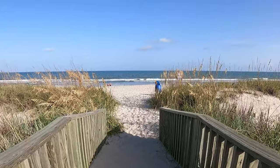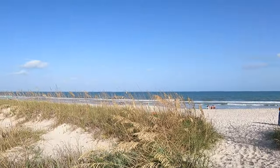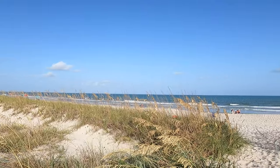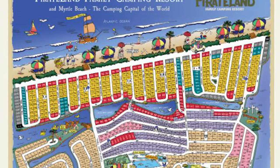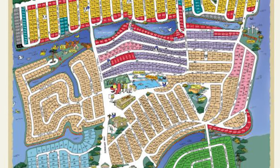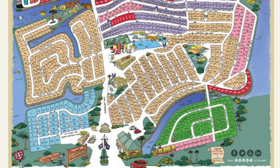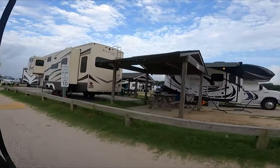Pirateland opened in July of 1996 with 75 water and electric sites and rates as low as $3 a night. They have 700 full hookup campsites. All of the campsites are equipped for RVs with full hookups including water, sewer, and electric, 30 and 50 amp.